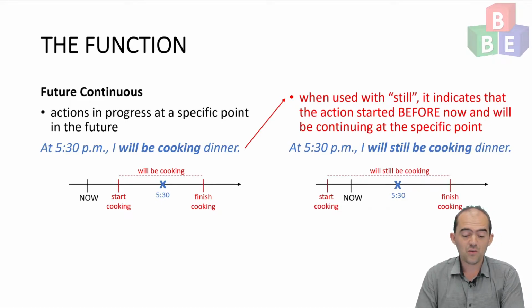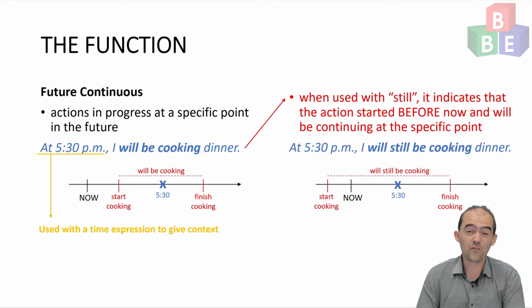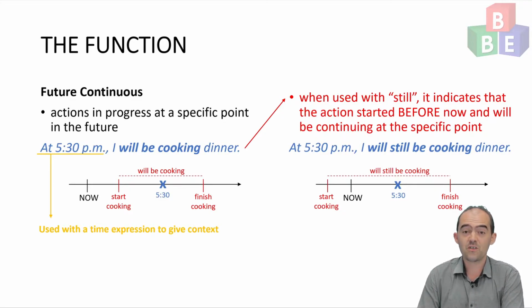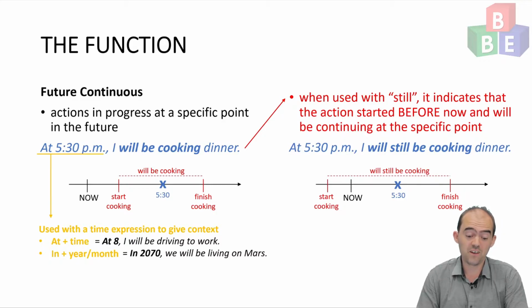Notice the use of at 5:30 p.m. In order to use the future continuous, I will often use a time expression to give context, to tell me the point when the action will be in progress. So I could use at plus time. At 8, I will be driving to work. In plus year or month. In 2070, we will be living on Mars.